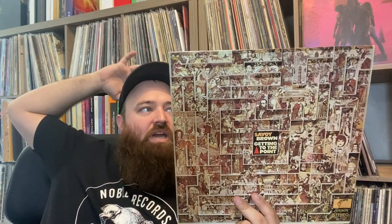But I got a couple of UK Savoy Browns. If you're into blues rock, check out Savoy Brown, an often slept on and underrated blues rock band.